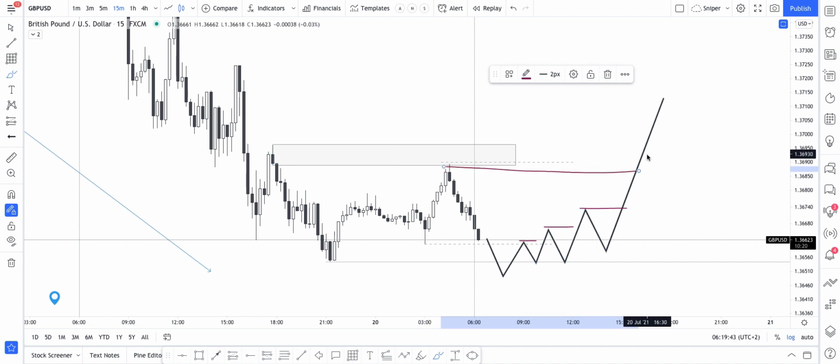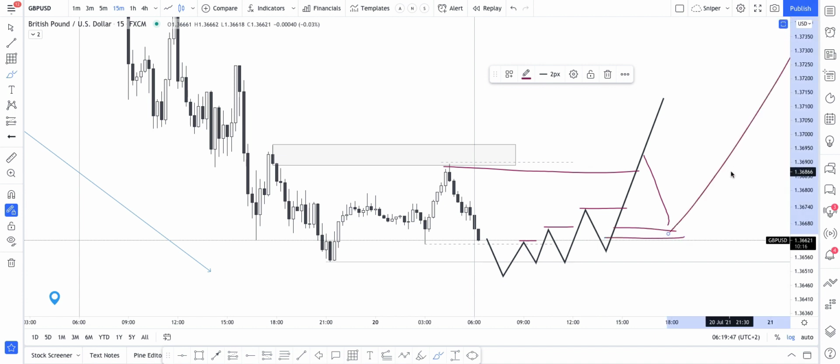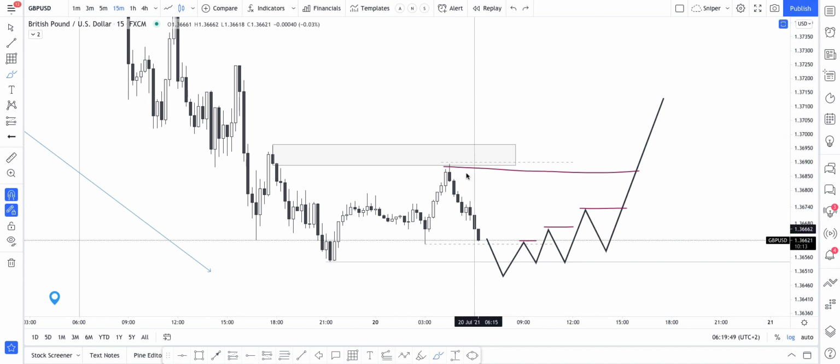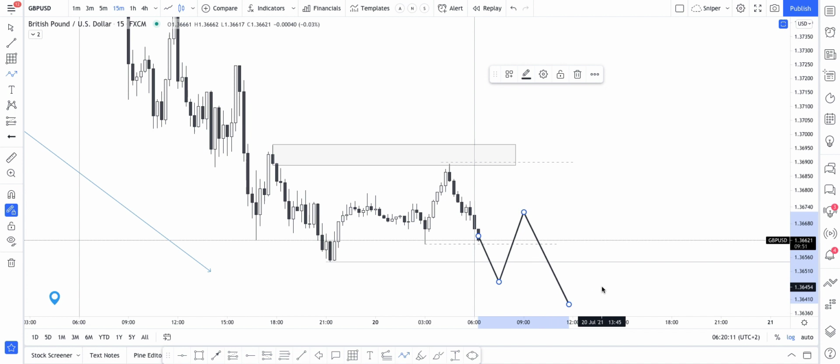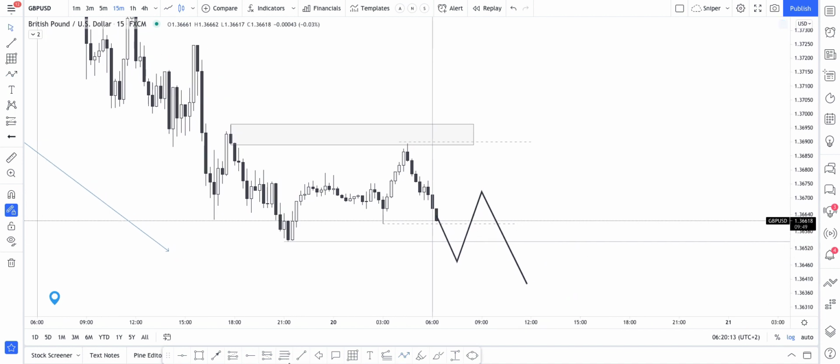If we break the structure and then get the pullback to something and then move up, that would be really nice, because this is the lowest swing point in this whole sequence towards the downside. But what I've just shown is also possibly an option if we see that happening. Another situation could be we just push down impulsively and then pull back towards maybe something over here and then continue towards the downside.